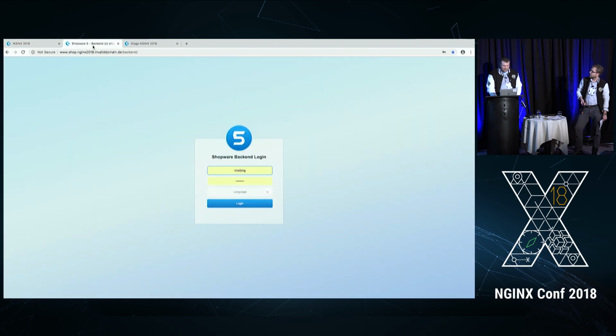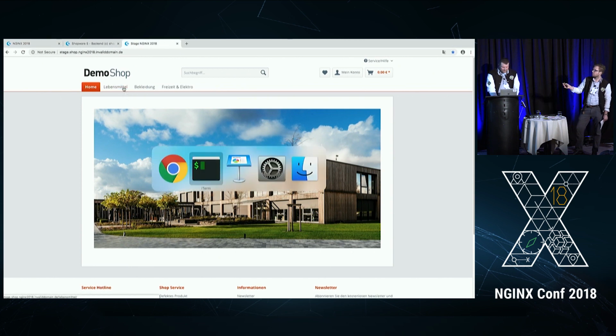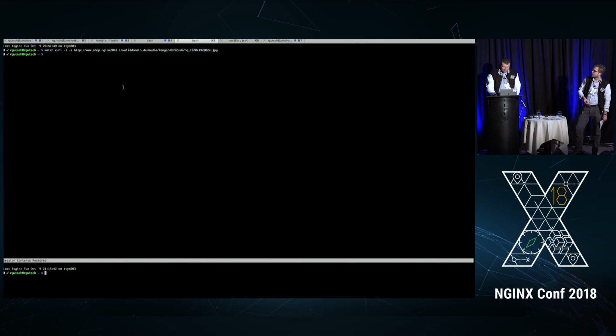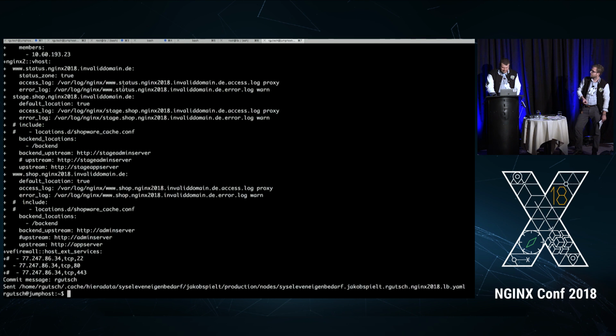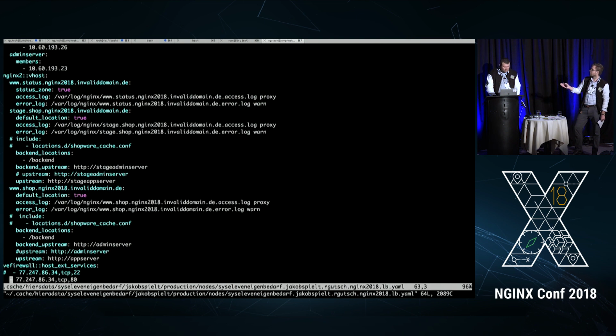This is the backend. It's routed to the admin server, and we even have a stage environment. You can tell the live environment is in English and the stage environment is in German, so there are two different installations. We will also show it with curl. Just a second. Now let's have a look at the upscaling part. Maybe just run the curl to see this first.